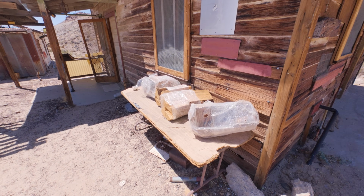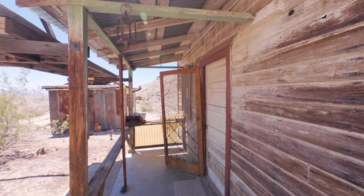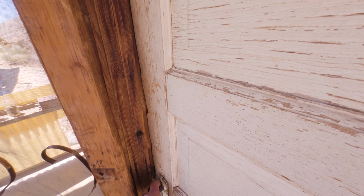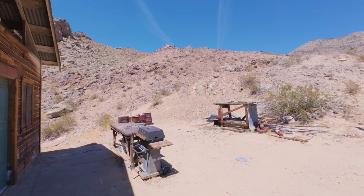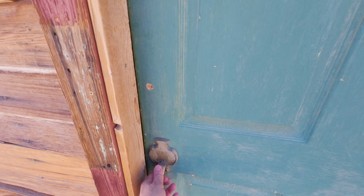Well, I actually brought out wood on this one. I didn't bring any supplies for this one because, like I said, I was not planning on coming here. Okay, so this door's still sealed. Because you can seal up the doors. There's always one door that's still open. See?